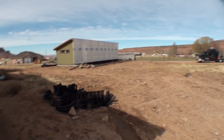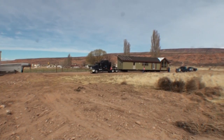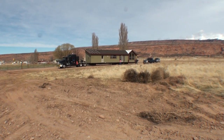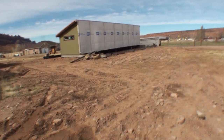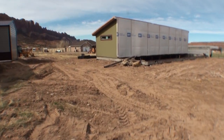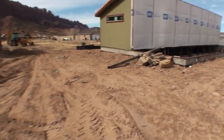Well, the day has finally come. Our kit manufactured home has showed up, and there's the back half of it right there. He's getting ready to put it up here on this mound of dirt so they can move that section onto the foundation. Let's take a look at this foundation and show you what kind of action's going on here.